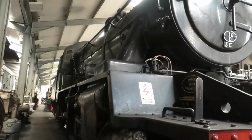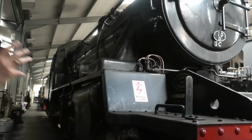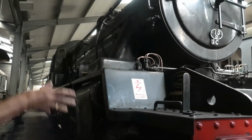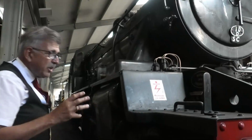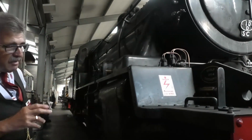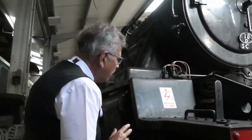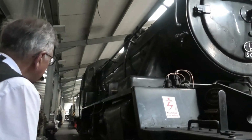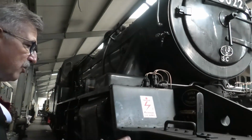Now, the main man responsible for designing the British Railways standard class locos was a guy by the name of Robert Riddles. Mr. Riddles served his apprenticeship under a man by the name of Ivatt. Mr. Ivatt worked for the London, Midland and Scottish Railway and was their chief mechanical engineer at one point. So he was very much influenced by Ivatt.